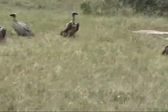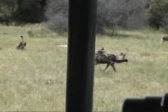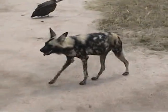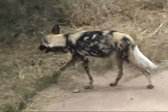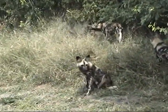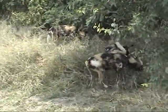Thirdly, the wild dog. And why do people call them the devil's dog? By living together, they're actually the most successful hunters in Africa. The devil's dog as well. So they're really, really cruel hunters. And they're mostly active in the morning. And there's 19 living in this pack.